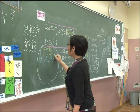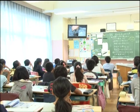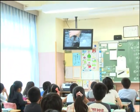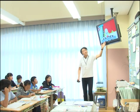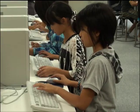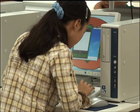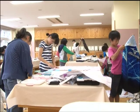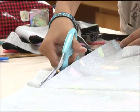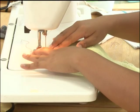Each elementary school class has its own homeroom teacher, who teaches the core subjects of Japanese language, math, science, and social studies. From third and fourth grade, the range of studies becomes more comprehensive and includes subjects such as computing. Fifth and sixth graders will learn home economics subjects like sewing and cooking.